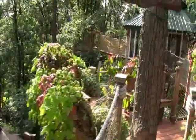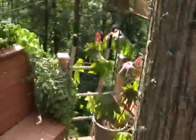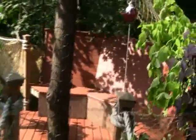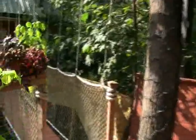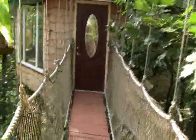These sweet potato vines need water. They're starting to wilt. Yeah, they're needing water pretty good. I gotta get watering today. And the main bridge going into the treehouse. Here we go.